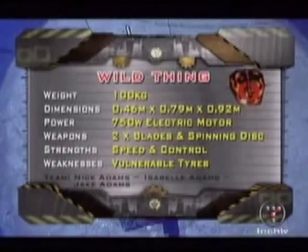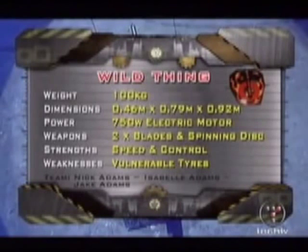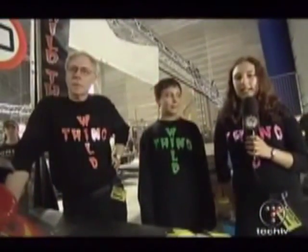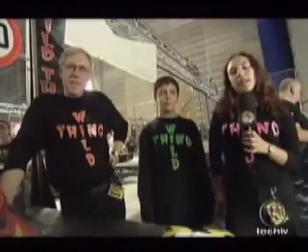Twice a semi-finalist in Robot Wars, now going extreme with a new giant cutting disc spinning at 6,000 RPM. Also has a Streamec and is the heavier of the two at 100 kilos. Hi, we're the Wild Thing team, and I'm Isabel. This is Jake and Nick. We've been here before, and we've upgraded the robot so we now have a spinner disc, and we aim to win.